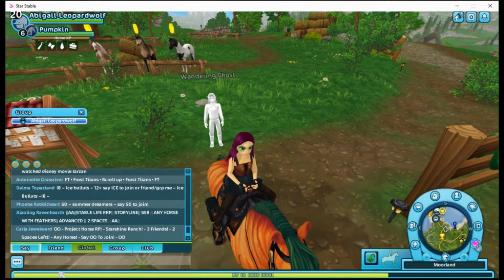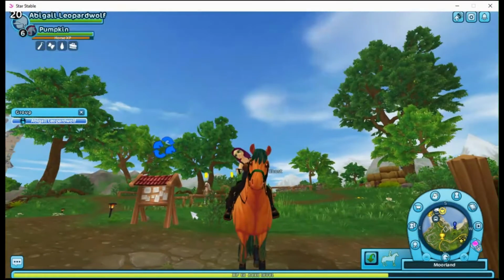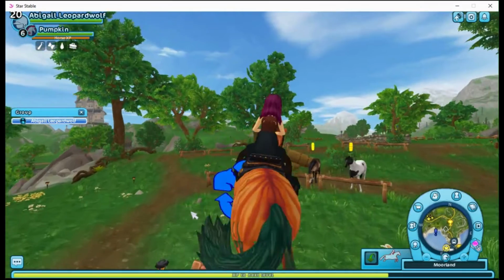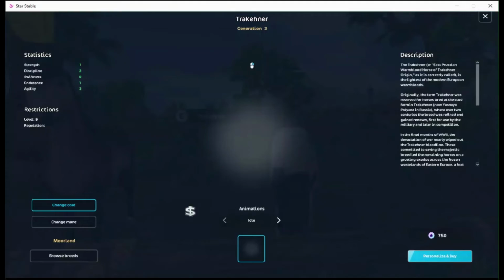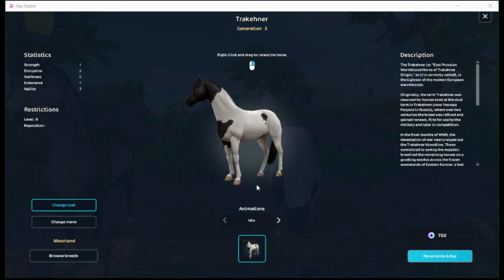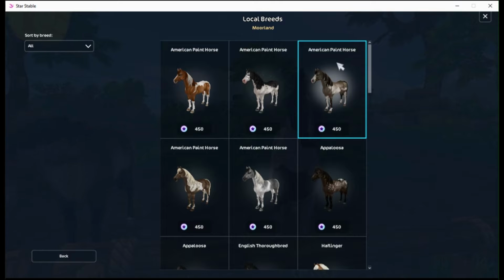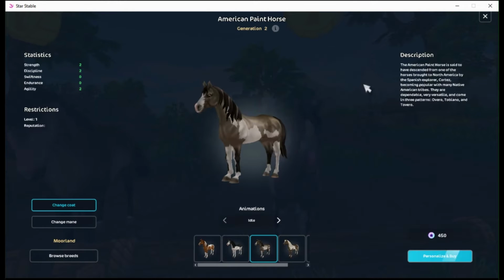Hi, so today I am going to be buying an old horse, but I know which horse I'm gonna buy, but first let's have a look. Tricanas are cute. There's only one of them. So they're on at 750, but that's not what I'm buying. It's an American paint.